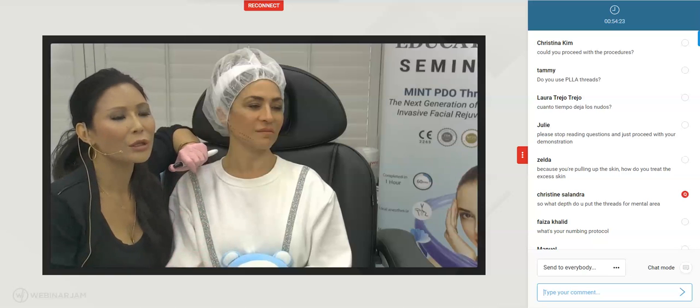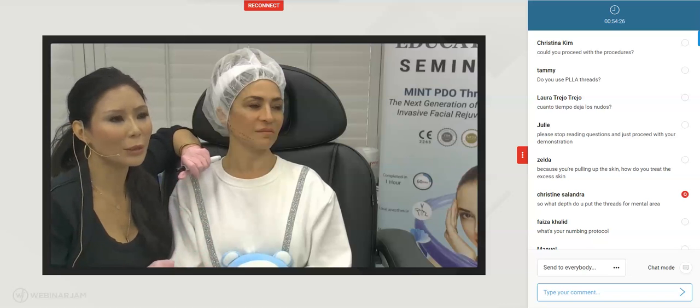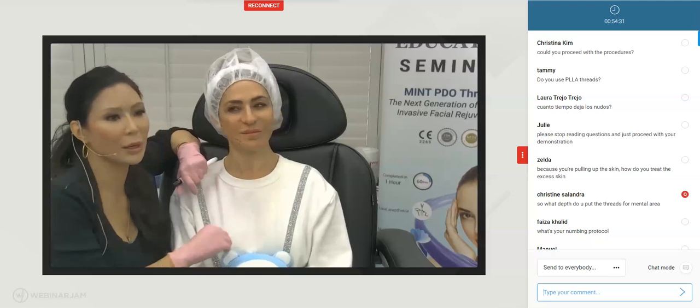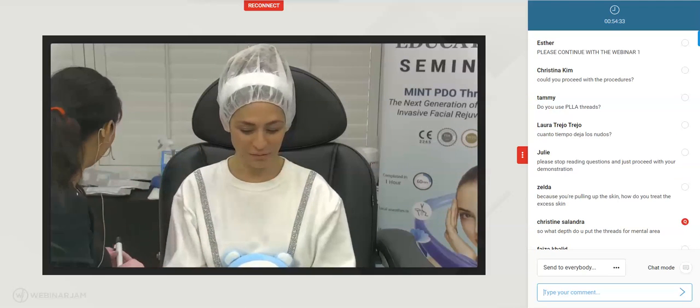What did you use to numb? I used 1% Lido with a little bit of bicarb and then Epi to start her port there. Let's get started before she's not numb anymore and she won't like me.